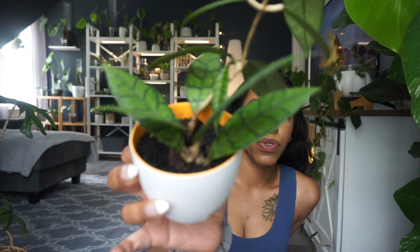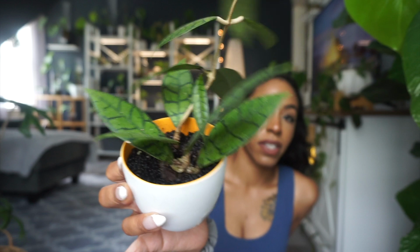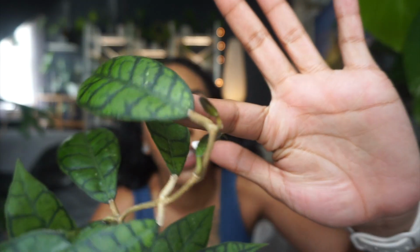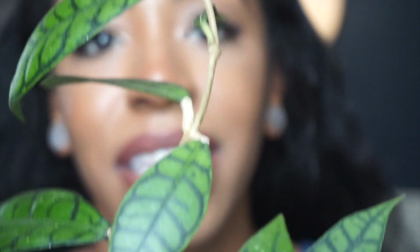Literally can't breathe today. She's in a mixture. I don't think I completely ripped her out of soil. I think I just took her out of the pot that she was in and then filled up the rest of this pot with Fluval. Should probably change that soon. She probably needs a repot. She's put out a lot of leaves since I transferred her to this little cup. And look at all the new leaves that are coming out, all the new little leaves.